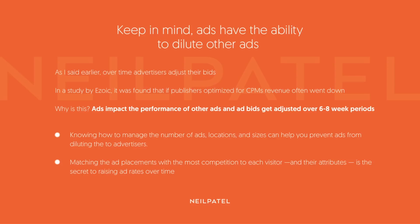And that's why I mentioned when you're running your tests, you want to run them for a few weeks, more than a few weeks technically. You want to run them for usually a month to 2 months, because within that period, you're going to start seeing bids getting adjusted. Because remember, when companies are bidding for ad placements, yes, they may be in there on a daily basis, but they're really looking at performance over a monthly basis.